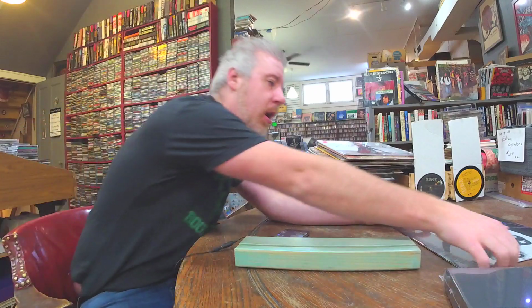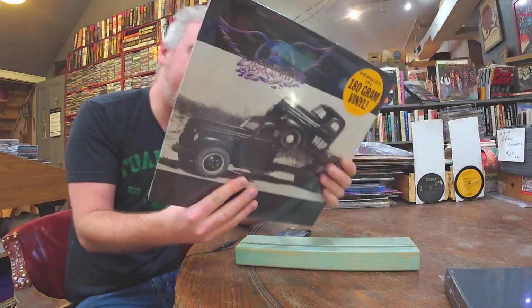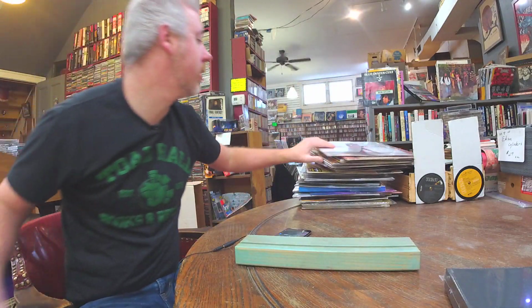All right, Aerosmith Pump, back on the shelves, $26, 180 gram vinyl. Again, really hard to find originally on vinyl because it came out in 1989. They exist, but if you find one, you're doing something.